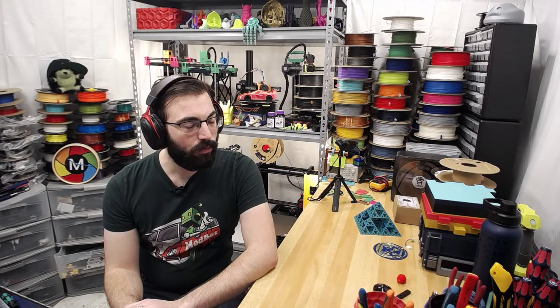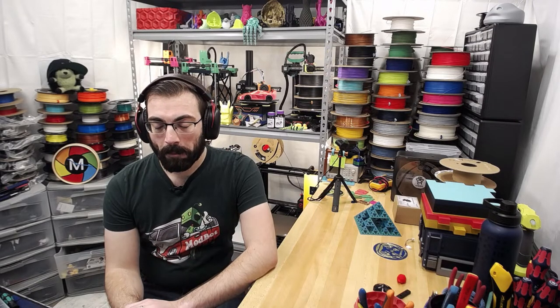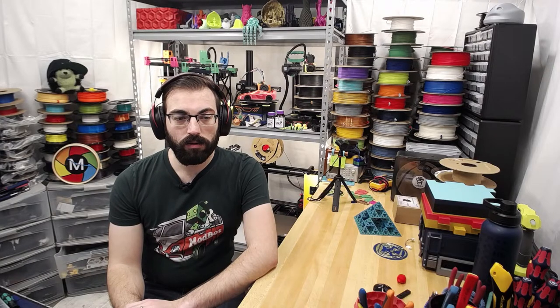Where's your deburring tool? I actually don't have a 3D printer specific one. I still need to pick one up. Right now, my funding is going into the Death Racer.